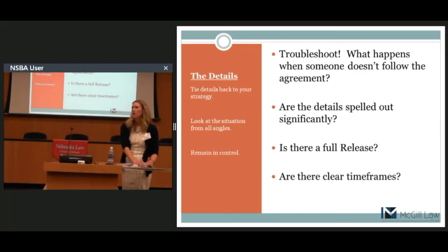If you are able to reach a settlement and you think you're there, you're done, I always encourage you to troubleshoot. That's part of your job when you're working on settlements, to try to be devil's advocate and think about how this might have holes. What happens if someone doesn't follow through with their end of the bargain? And before you leave, if you're in a physical presence with that other party in a mediation or some kind of settlement conference, take time out, think about it, talk it through with your client, and you might be able to figure out some holes that you've left open.